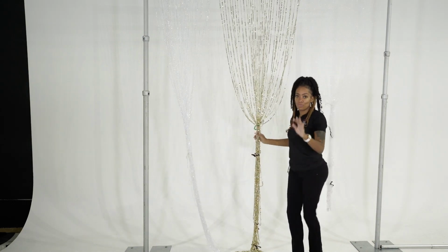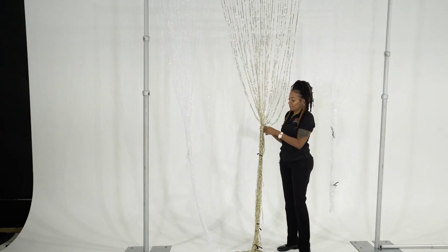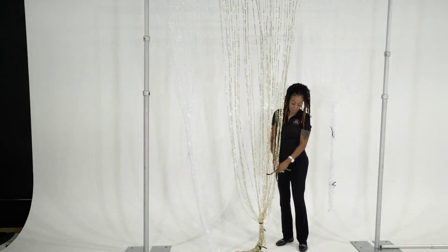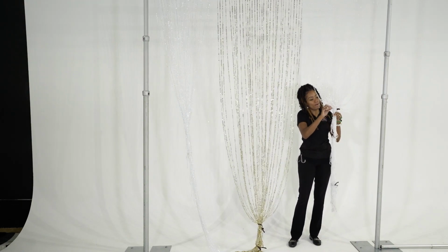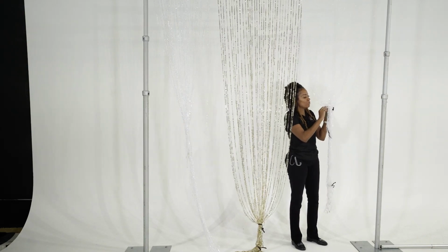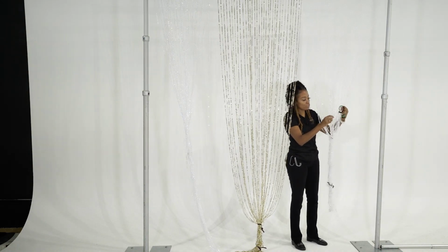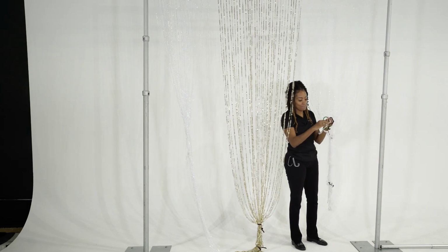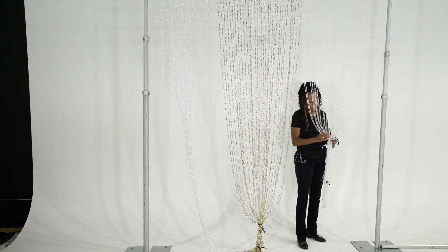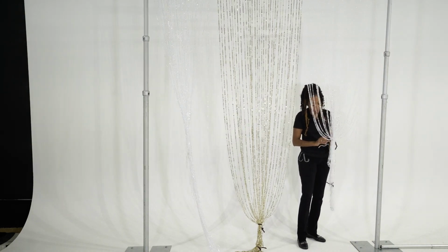Okay, so now that you've raised your unit more, now you can start untangling them or untying them even further, right? And as you can see, these curtains right here are actually a shorter length. So one thing I want you to be mindful of is when you are using crystal curtains, definitely get the size that's going to touch the floor. So I would not suggest you get the 6-foot units unless you're doing a short backdrop because you don't want them hanging, such as this one here. You definitely want them touching the floor so it completes the design.